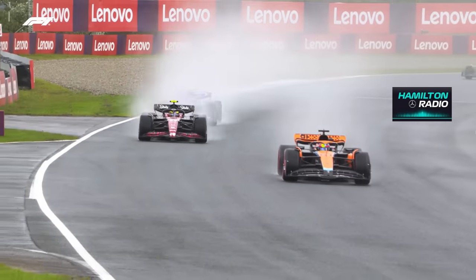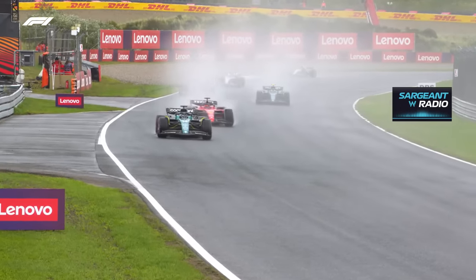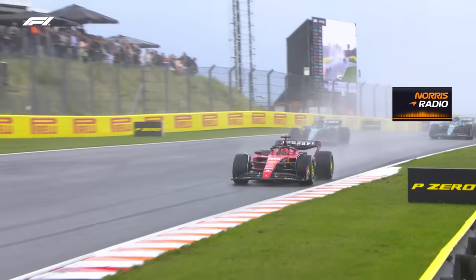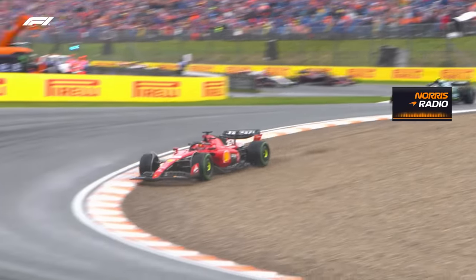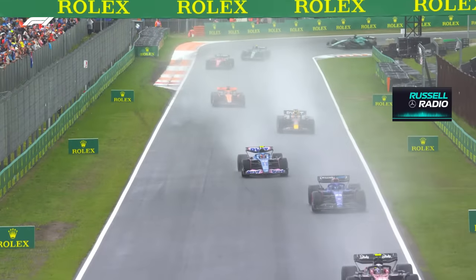I think it's a good call, mate. Okay, so we will box. We will box. I said we should box. Nope, stay up. No more rain. So you need the inters. If we cannot keep the car on those corners, we will box. If you can keep it on track. The box, mate. We're too slow. So we'll box for inter time.